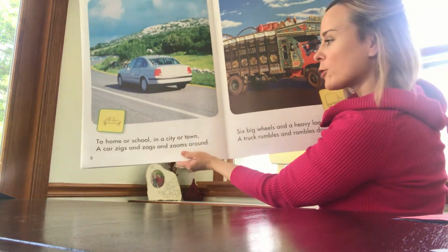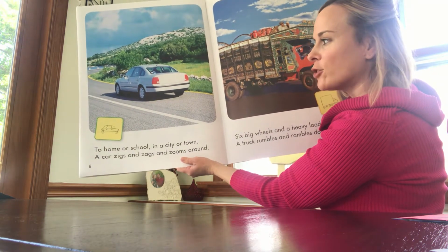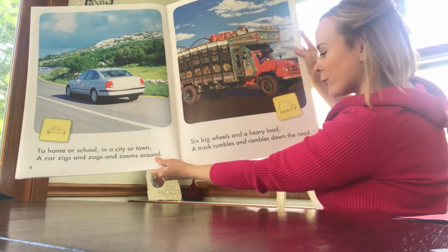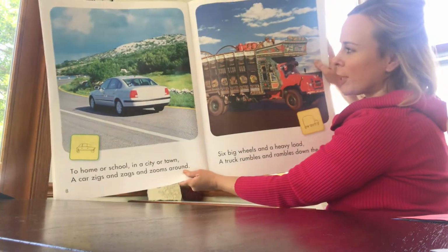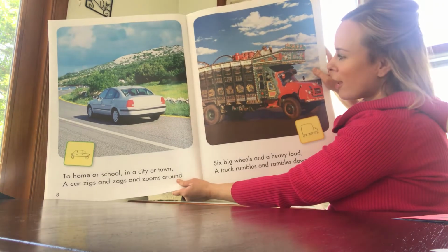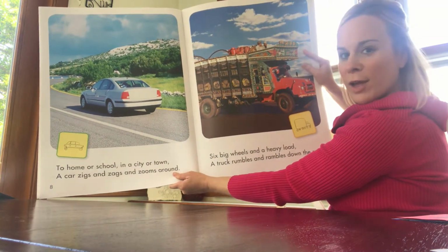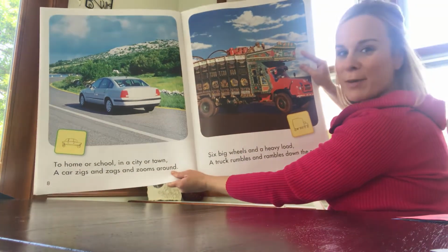To home or school, in a city or town, a car zigs and zags and zooms around. Six big wheels and a heavy load, a truck rumbles and rambles down the road. How are these two means of transportation different, the car and the truck? I noticed, boys and girls, that the truck has more wheels than the car. Which one's the bigger vehicle, the car or the truck? The truck is bigger. Very good.